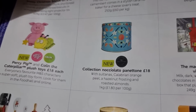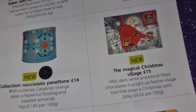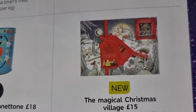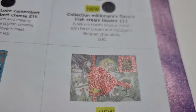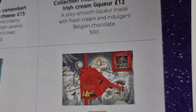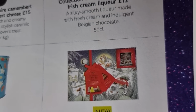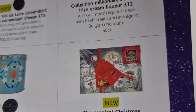Now, this is the one that I was talking about, the chocolate box that lights up. So this year it's called the Magical Christmas Village. And I don't know if you can actually see, if I can zoom without getting blurry. In the corner it shows you the box, what it looks like over here when you open it up. So basically it's all light up inside and plays a tune. Last year it was like little gnomes and things, but that's really cute. I love that with the little Christmas trees.